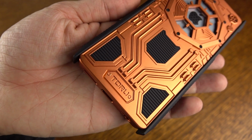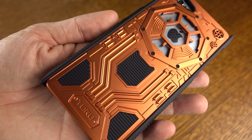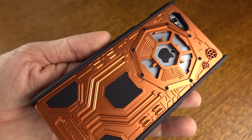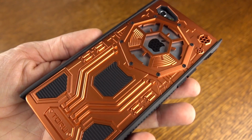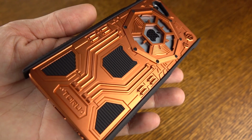Here's where things get very interesting with this, and this has to do with the back of the case. You've got some TORU branding there. You see 3 different areas here that are rubberized, and that's not just for looks, that's for grip. So if you're going to use this phone up to your ear, you can put a finger there and it's going to give you some additional level of grip with that rubberized area. Same thing goes if you're texting or doing whatever here. That's going to give you some added level of grip. Lot going on with the back of this case. Again, it's probably not going to be for everybody. I personally like it though.